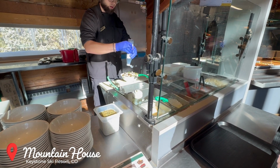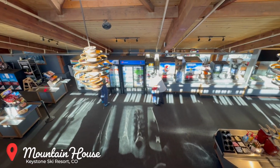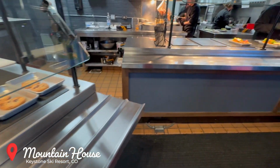It's so good. Okay, so for customer service, we decided that since we gave the Summit House a blue, given the kind of place it is where you go up to different stations, get your own food, and you don't have as much contact with everybody, I'd still say it was a blue for this one because each and every person we talked to was very kind, and they were very accommodating.